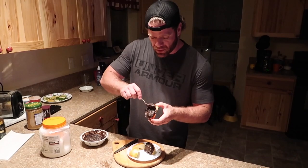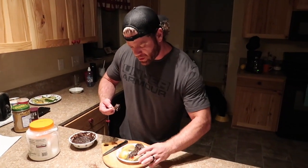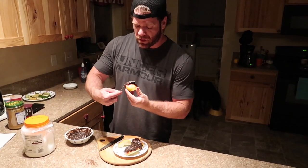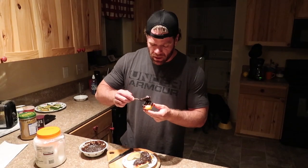I wouldn't want to have too many of these. I definitely wouldn't want to eat the entire apple. Each one of these apple slices would be its own individual serving. So this would be a treat that I would use after dinner or something like that, if I wasn't intermittent fasting and I was able to eat later in the evening.